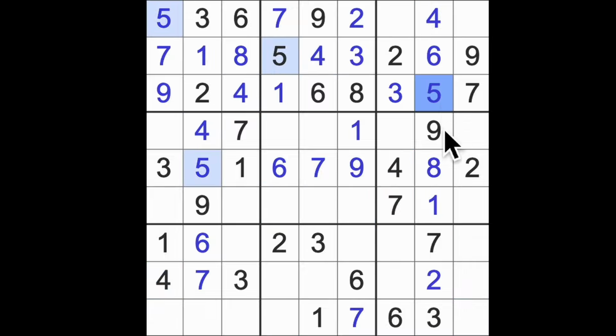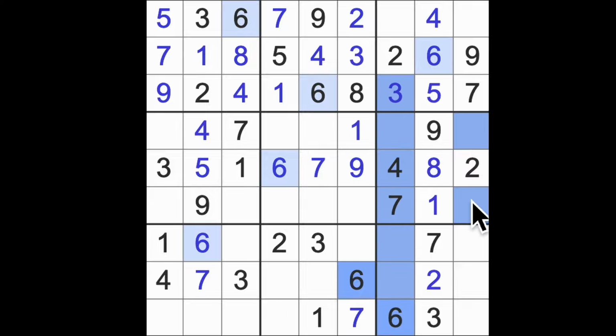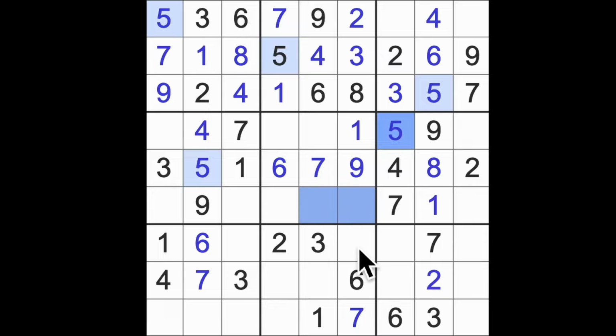Okay, fives, what do we know? Oh, this is a 3 and 6, isn't it? Yeah, 3 and 6 blocking down here. So that's 3 and 6. So this is something else, not 3 or 6. 5. So 5 now, like that. And somewhere down there.